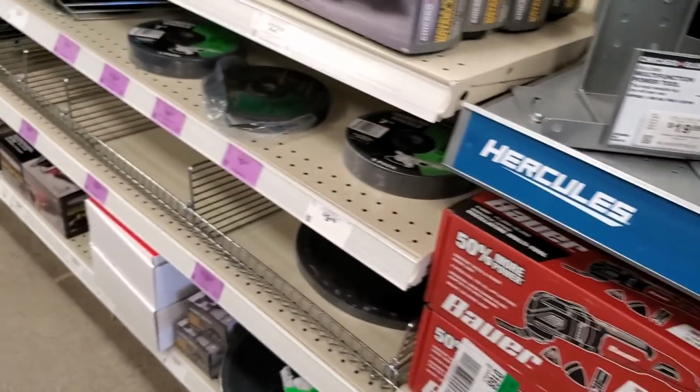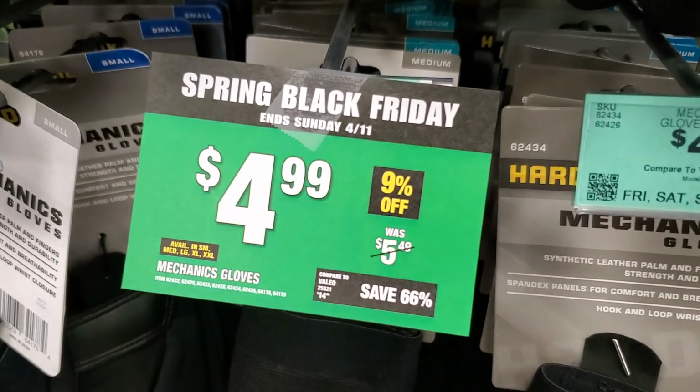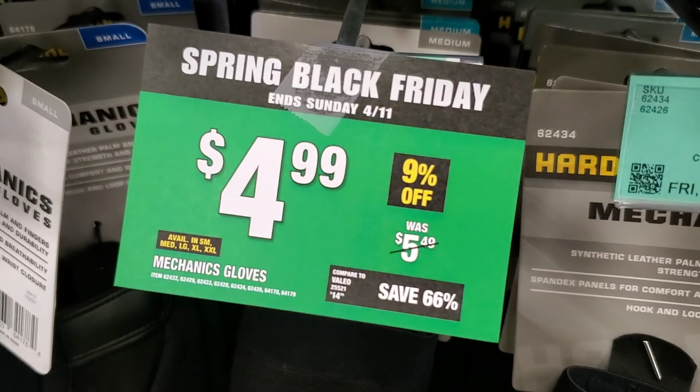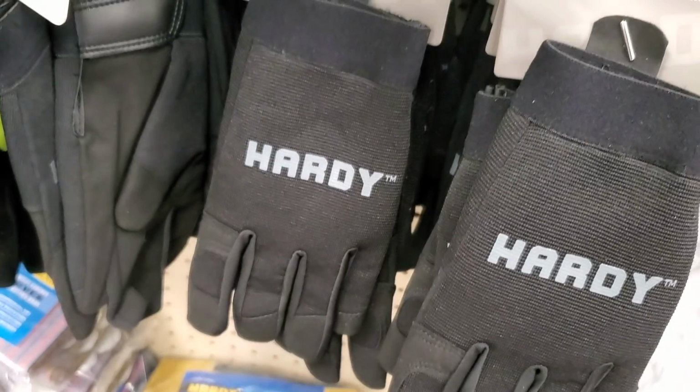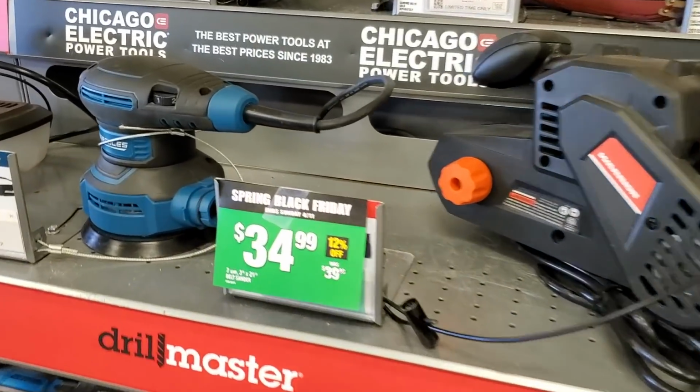Black, I believe. They got the oscillating tool there. It's corded. And they got these gloves. These gloves are nice. $4.99. They're not going to last forever, but you know what? They're really comfortable. So, I like them personally. They're really comfortable. And they're cheap too.